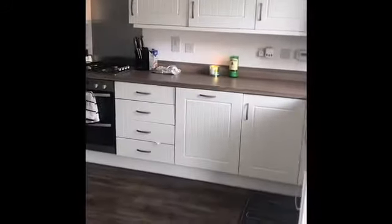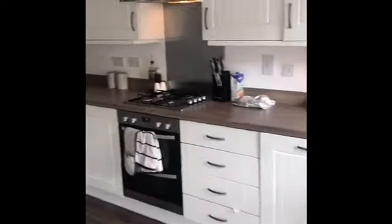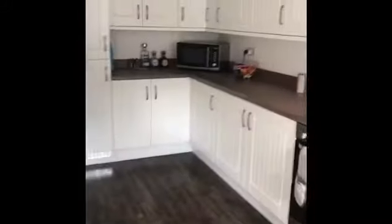There's the toilet and the sink. And then walking through, we have the kitchen. Gorgeous kitchen, this. White cupboards with a brown kitchen wood top, with an integral fridge freezer.